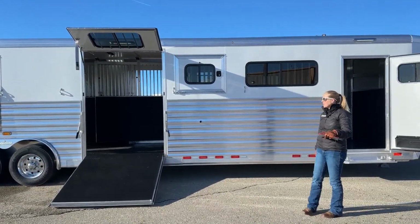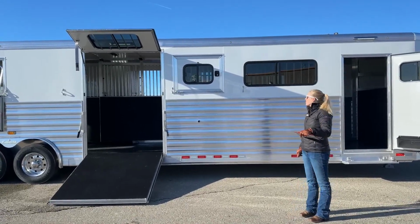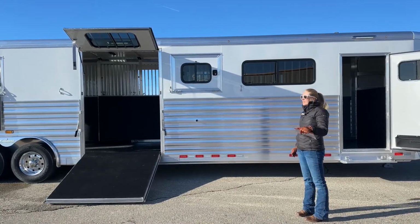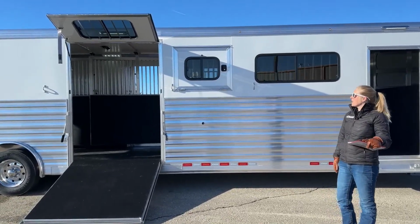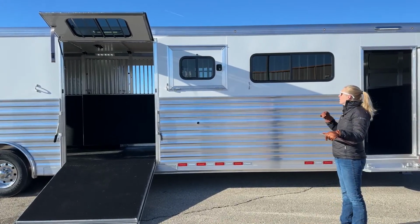I have a gelding that hates the summer, and I have never pulled him off my Cimarron trailers hot, and I've had 2 different Cimarrons. He's always very comfortable. I can always get the air exactly how I need it. Sometimes we find that you have too much air on this and you have to close some things up, but I never have to worry about him overheating on my trailer.